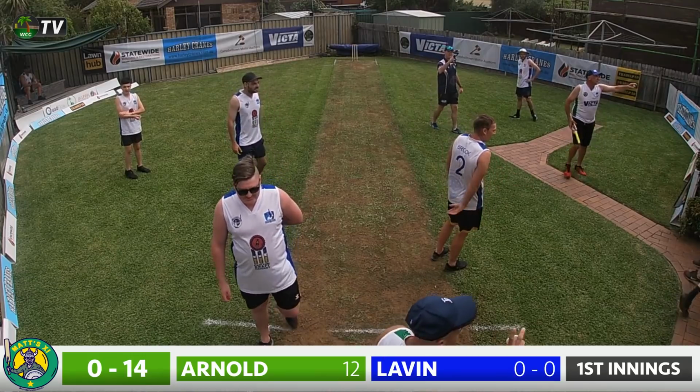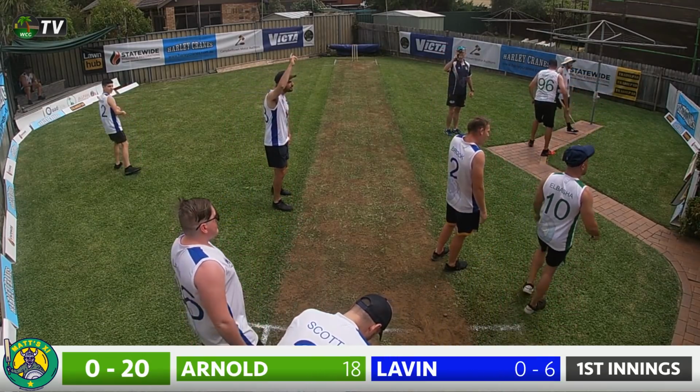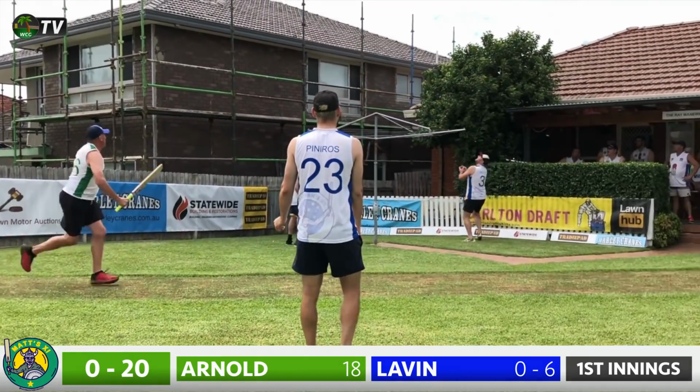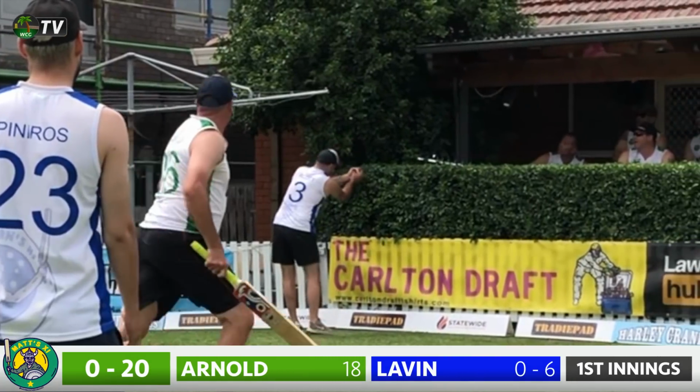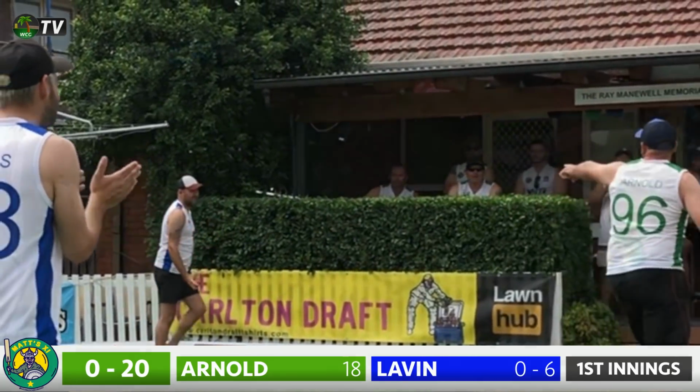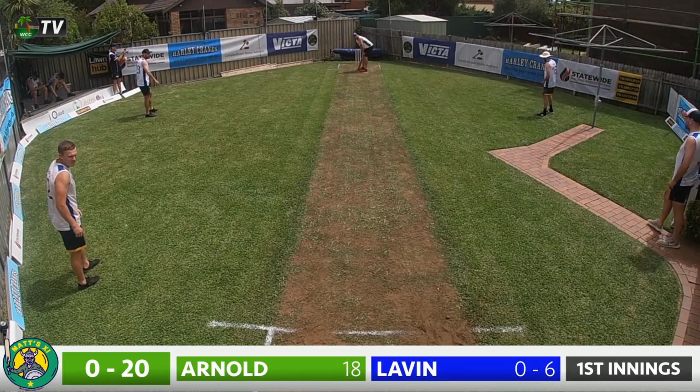Yeah, and I think Scott has come clean. I think this will be 6. Yeah, it has. Arnold will survive here. In a crazy passionate play, he gets a top edge, and Scott, in making the smart catch, has unfortunately hit the bushes. So that'll be 6. So a let off there for Arnold.